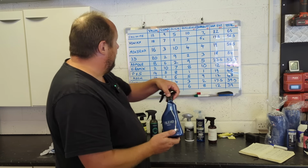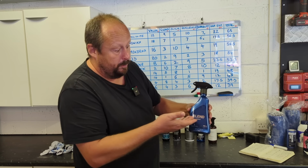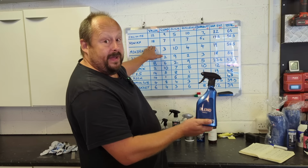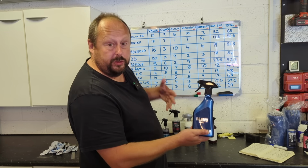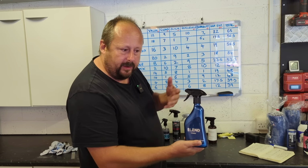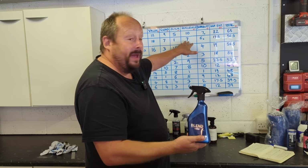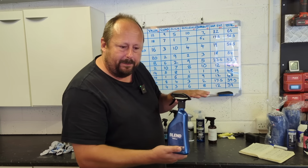Coming in second place with 56.5 is the Vonixx Carnauba and SiO2 blend. Very good value. Nice gloss, which you expect with Carnauba products. It's not slick though. Again, you might expect that because of that Carnauba. I don't know. It just didn't test slick. Repellency, very good. Durability, above average.